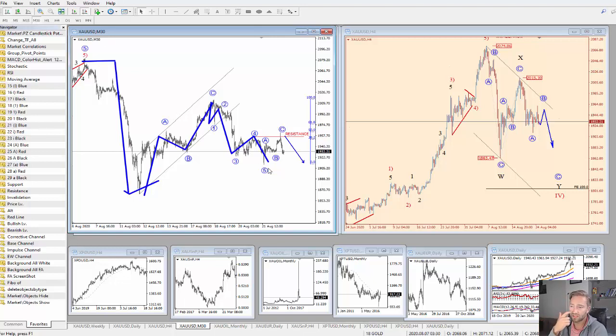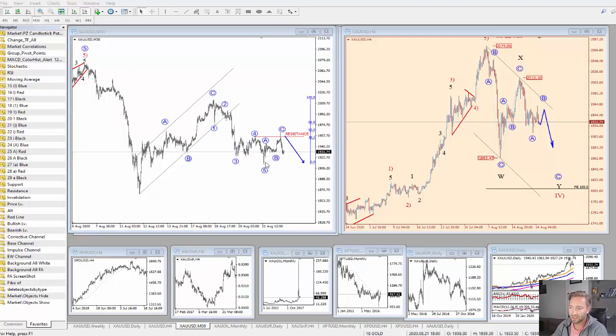At the same time, maybe this is telling us that the US dollar is going to recover. Also, if you take a look at these smaller degree time frame charts, you can see a 3-wave rise here as well. So watch out for potential more weakness here.